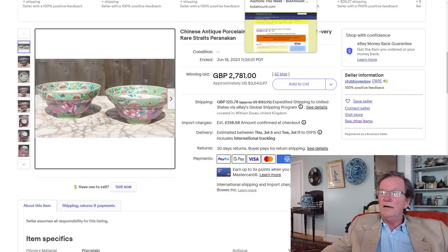The selling prices seem to be pretty stable, and there were some silks that did fine and all that. So keep your eye on it.